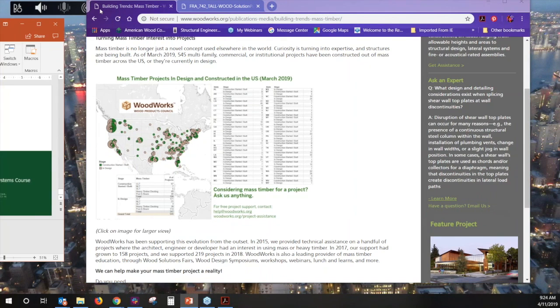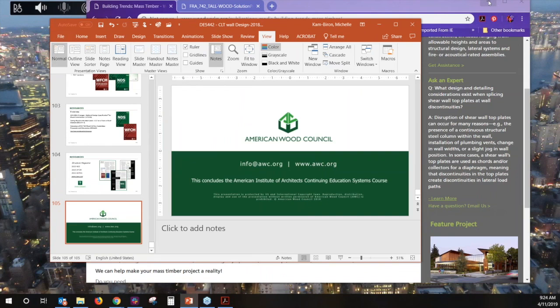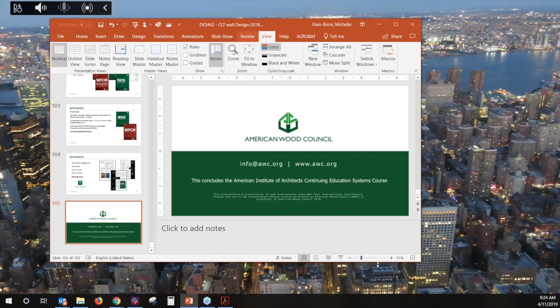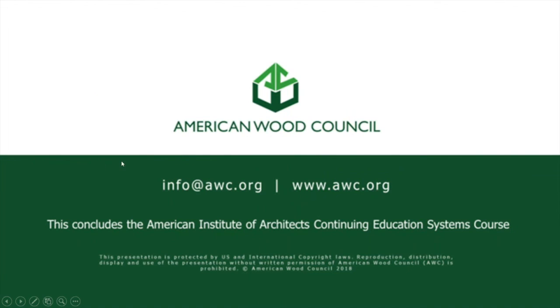One was about floor openings in CLT. Are there any limits on that? Do those need to be supported? What are you thinking? All right. Floor openings, like stair openings, that type of thing, or even window and door openings.